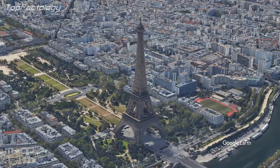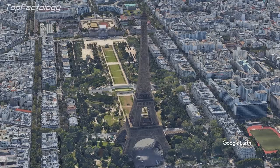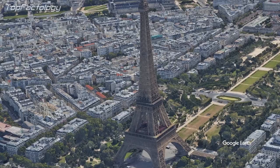Being so popular, there are a number of other replicas around the world, including one in Las Vegas and one in Shenzhen, China. An American woman named Erica LaBrie visited the tower in 2004 and literally fell in love with it. She married the Eiffel Tower in 2007 and changed her name to Erica Eiffel. She's the founder of an organization for people who have relationships with inanimate objects.